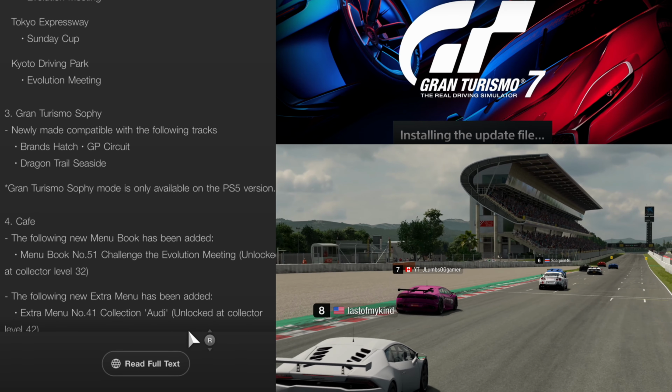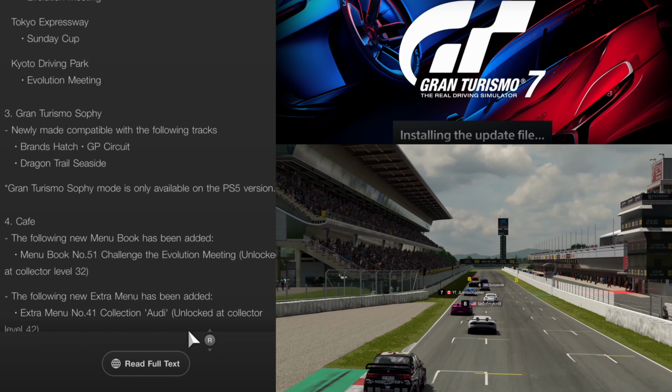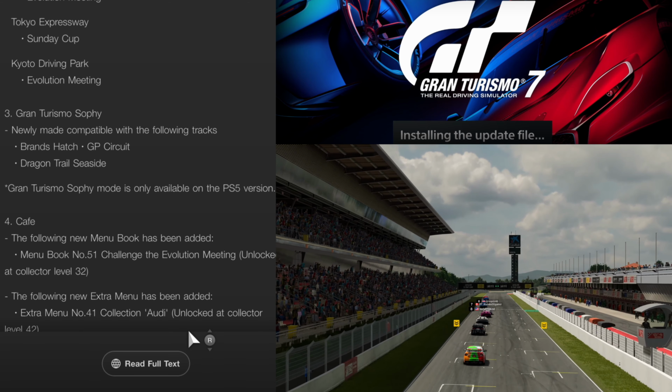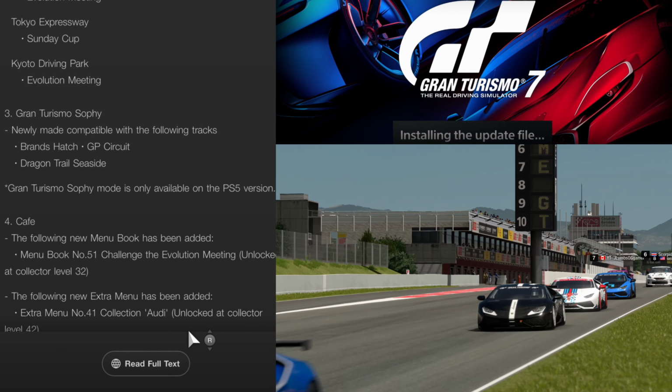There's been some updates to Sophie, which, I don't mind Sophie, to be honest. I think it's quite good. I mean, it's hard to beat if you've got some decent skill, but I like the interactions that you can get from AI. So they added two new tracks to AI, which is Brands Hatch and Dragon Trail Seaside, which is really cool.